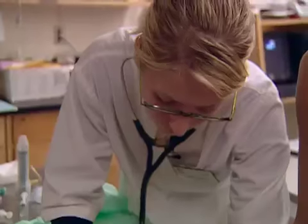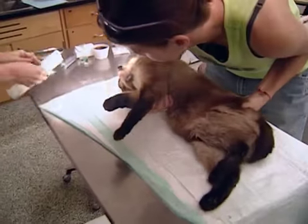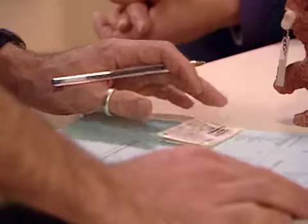Tara must work cautiously but quickly. The sedative wears off in 15 minutes. How old is he? He's 4 years old. Okay. Today we have a case coming in, 4-year-old Angus bull, I believe.